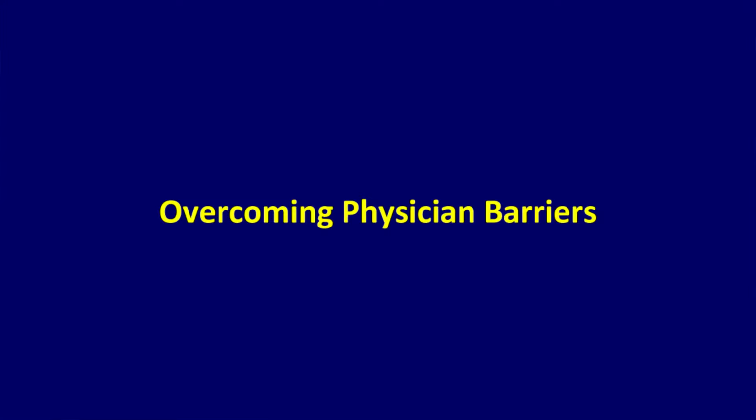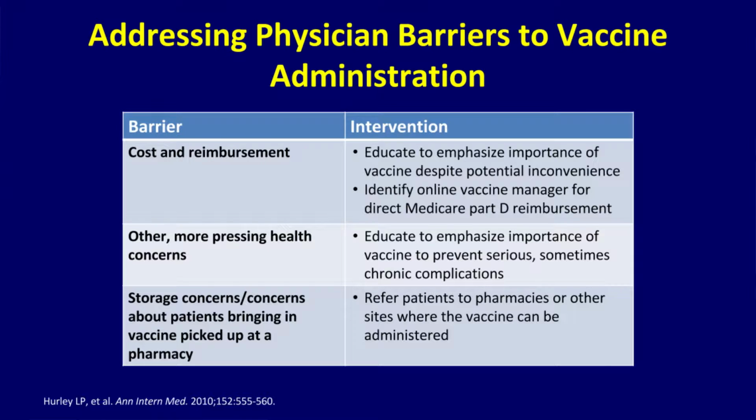Let's start with physician barriers. Stefan, what are those barriers and how can we consider them? So there's three broad categories: cost and reimbursement, other more pressing health concerns on the patient so that this needs to wait for another time, and storage for the vaccine and monitoring, concern about patients bringing in vaccine that's picked up at the pharmacy and whether it's still good to give.